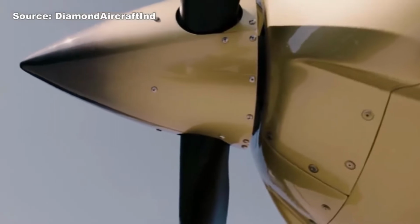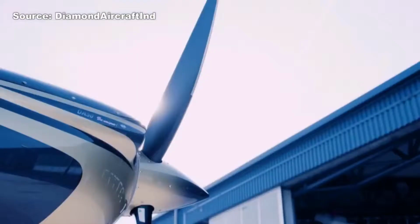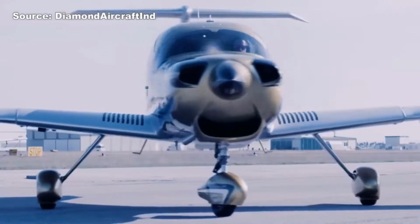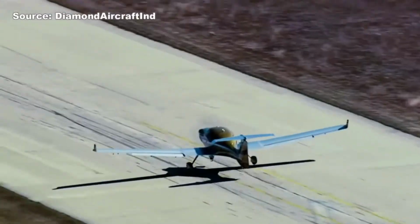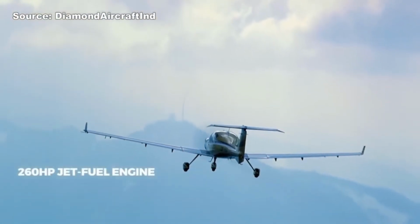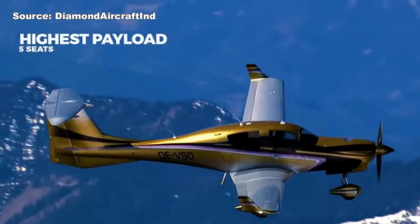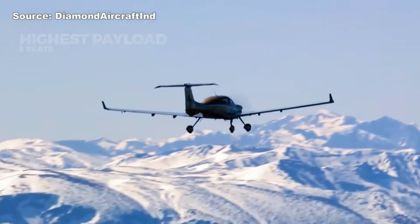Fuel consumption, again, we don't have that information just yet, but we do expect this airplane to cruise around 170 to 180 knots, and the price point will be anywhere from $450,000 to $550,000. Again, we're going to wait on Diamond to get the airplane certified before we know the real deal. The airplane looks good, in my opinion, design-wise.